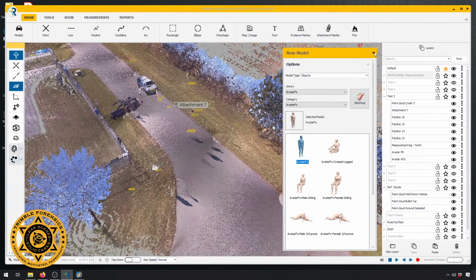Does that program keep track of what you're doing? As far as like an evidence log, it does not. So what's in there is in there. Did you accidentally duplicate that object though? You can. Yeah, you can duplicate it if you want to.